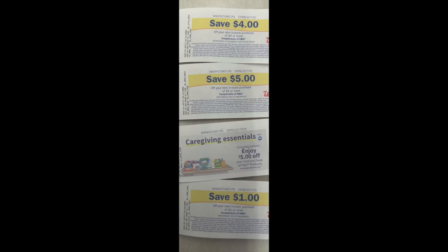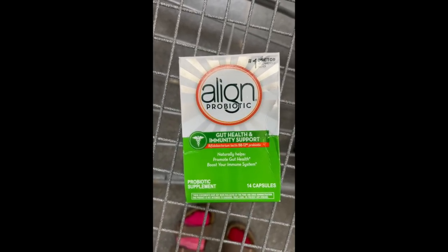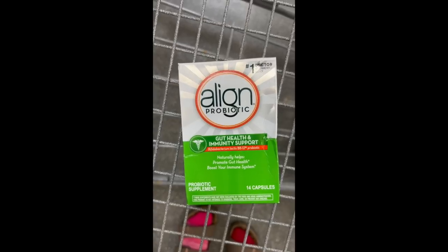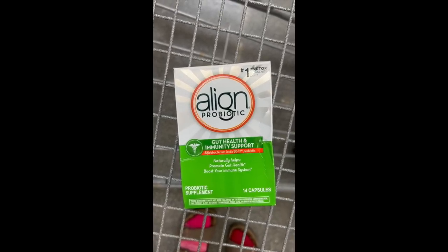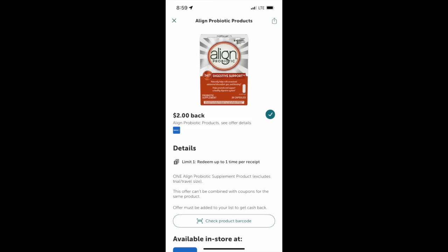Final store that we have is Walmart, and I don't really shop there a lot, but these are some clearance items that I just want to share with you guys. The first is the Align Probiotic. It was on clearance for $1, and it's a P&G product, so really good deal. Here's the barcode. If you want to go to the site BrickSeek, type in your zip code along with this UPC to see the cost, stock and so on. Ibotta is giving back a $2 rebate for this product, so this was free and a $1 money maker.